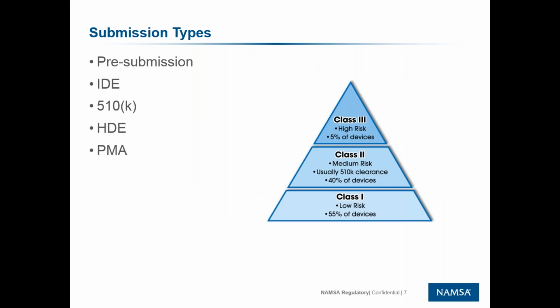So here's another illustration of how device classifications break down. Class 1s are over half of the devices out there, and most of those tend not to go through any type of formal FDA clearance. Your Class 2s are almost about half, and your Class 3 is a very small percentage, but those are the ones that get all of the glory and all of the pain associated with them as well.